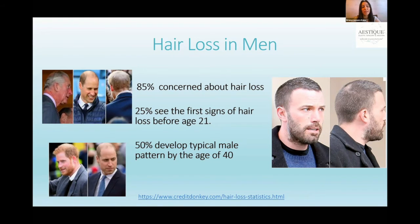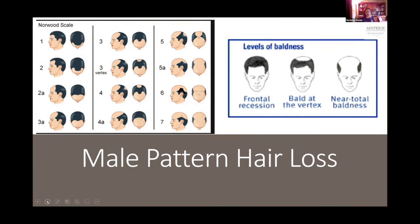Because I see that all three of them have it. So is this a genetic thing? It definitely has a genetic component to it. So when I evaluate patients for male pattern hair loss, I ask, is there a father? Is there an uncle? Is there someone that has a typical pattern that you're beginning? So what are the patterns, levels of baldness?